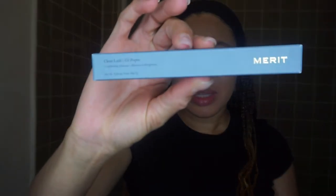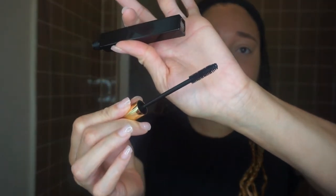So after I do my brows, we're going to go ahead and put on some mascara. We're going to be using the Clean Lash Mascara. And I just like some basic mascara. Oh, this is a pretty bottle. This is the brush, nice full brush. And let's go ahead and try this bad boy.